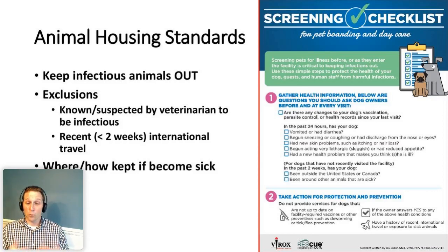Number two, recent or international travel, and I'll talk about that one in a minute, but we do know that different diseases are more common in different parts of the world, and if we're not careful, we can introduce some of these diseases into our own facilities. As an example, in 2015, how do you think canine influenza virus got into the United States to begin with? Through dogs that were brought in through importation, from another country, from Asia.